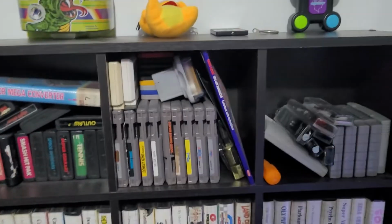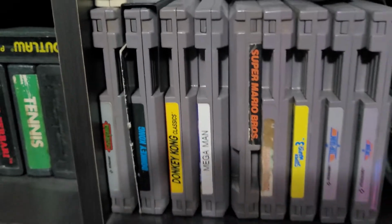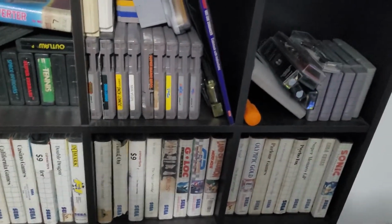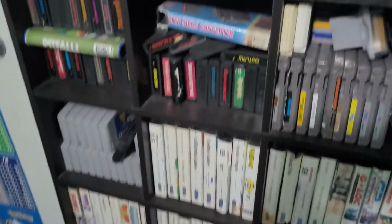Next, moving on, we've got NES games. Going chronologically again, and I've got a few there. None are boxed, unfortunately. You'll probably notice at this point, a lot of my games come from the PAL region. That's because I'm Australian, and they run a bit differently to the US ones.